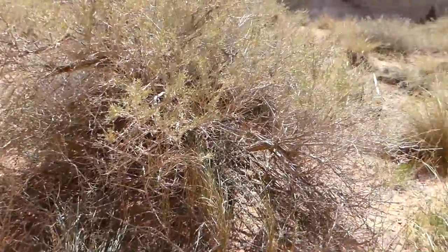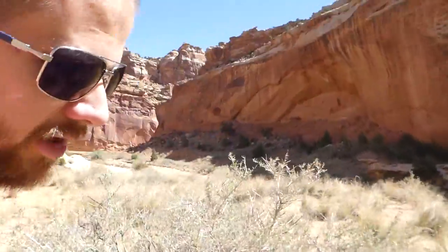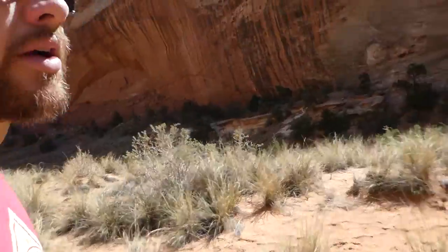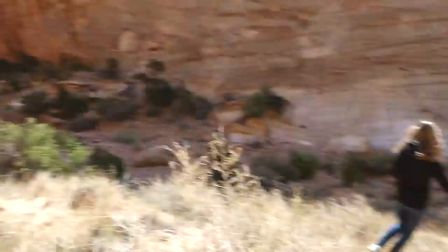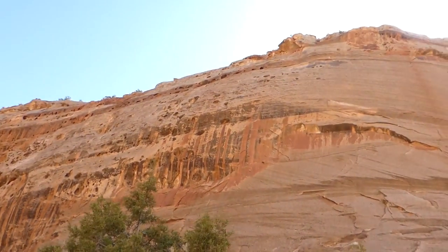Yeah. So there's a lizard. We're lizard hunting. There's a lizard. Where is he? There's probably rattlesnakes too. There's a trail. Oh, there is a trail right here. Where does this trail go? I will find out. Sometimes you just need to follow a trail and see where it goes. Let's go check it out. Look at these walls. Man.